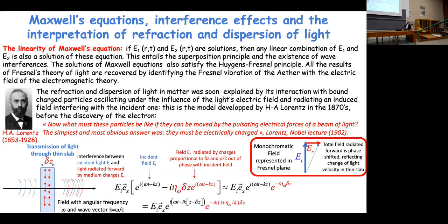You see here, in complex notation, a plane wave of frequency omega and wave vector k propagating in space. This is the incident field. Here is the field that you have to add; the i factor means a phase difference of pi over 2. And this field is proportional to delta z, the thickness of the slab. And eta of omega is just a coefficient which depends upon the structure of the charges, something that you can compute only with quantum mechanics, but you can assume a value for this quantity, which depends on frequency, because the answer of the medium is a function of the frequency of the field.